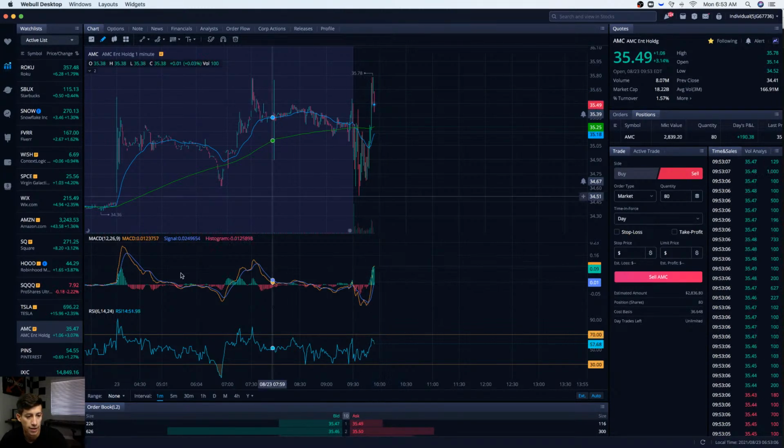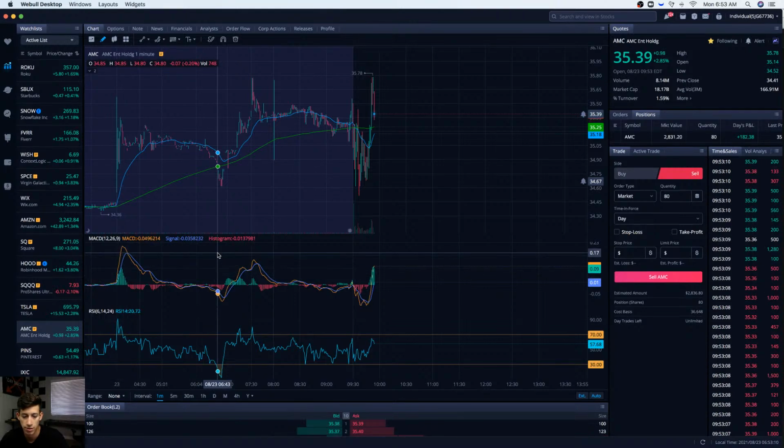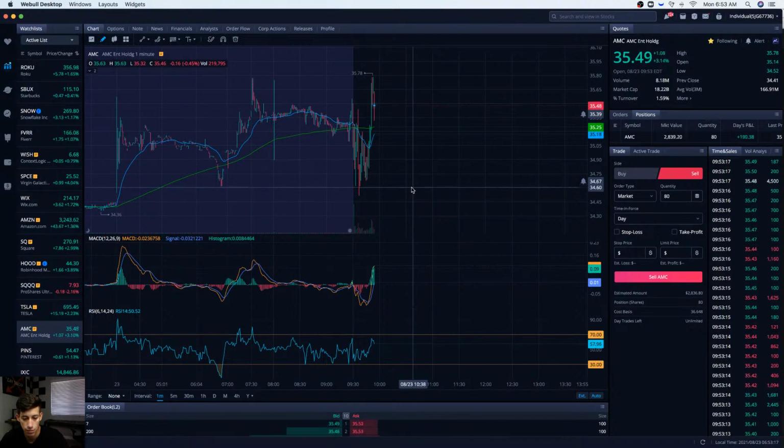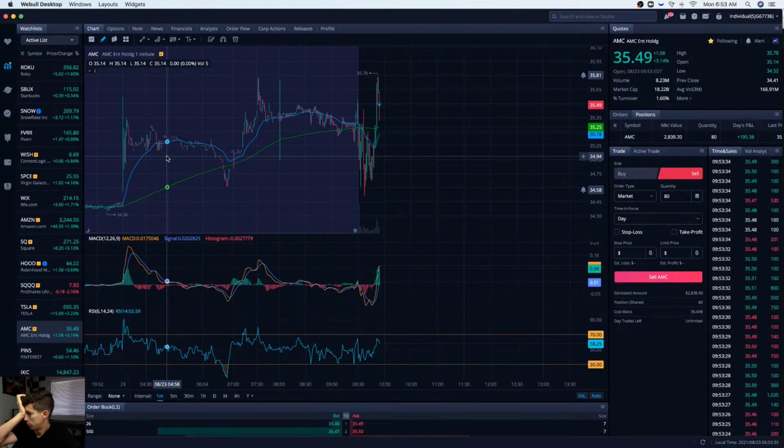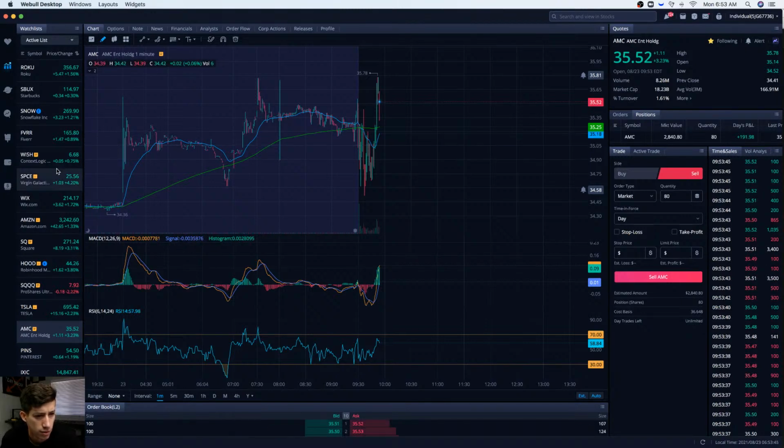There it goes, strong pullback. Can't say we're surprised, right? Let's see if we break above it. SPCE now up another 4% on the day. Robinhood back to 44.25, up 3.5%.